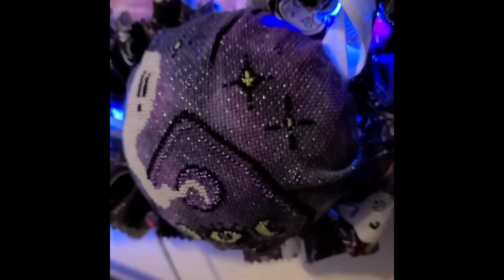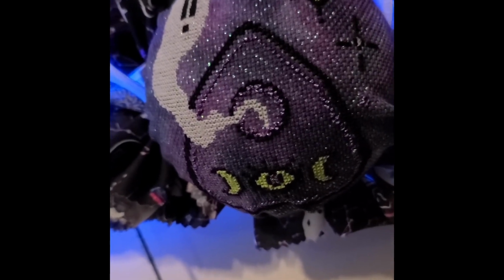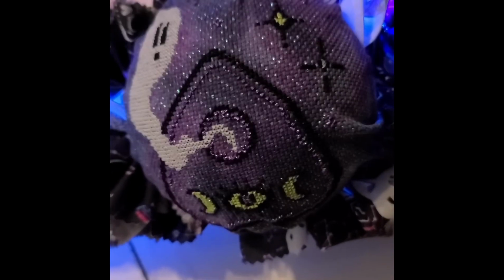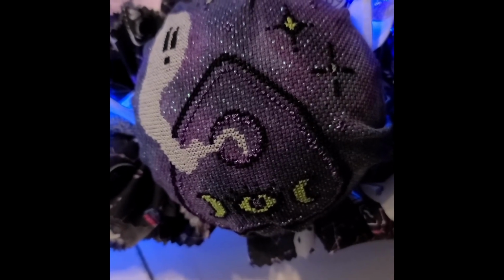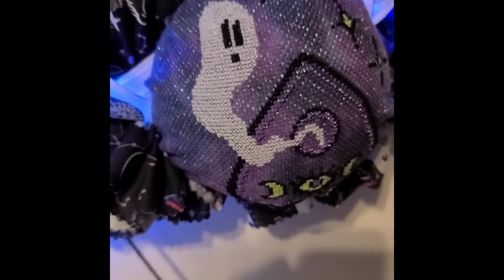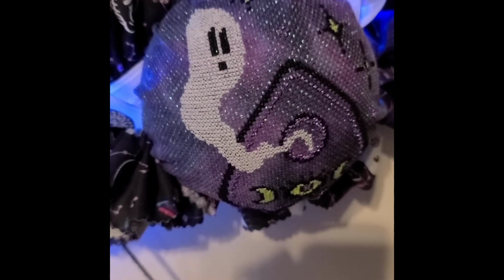And I used DMC 310, but then I used the green Etoile and the purple Light Effects DMC that match the DMC numbers that Dee gave on their pattern. And then the ghosts are the DMC Glow in the Dark thread.